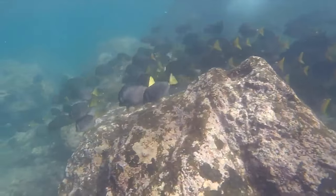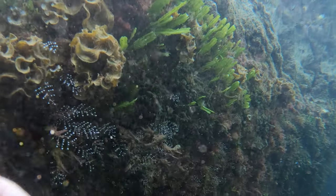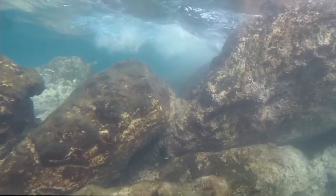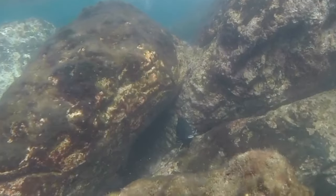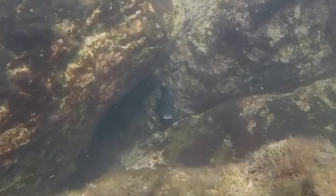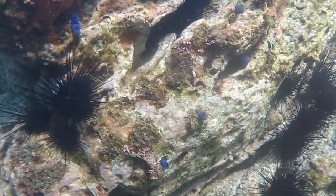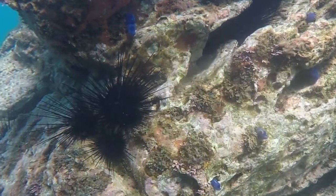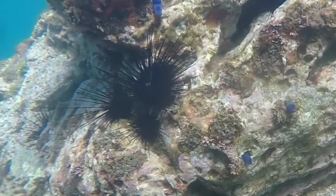And as I looked closely, I noticed there were lots of plants growing on the rocks. In fact, there were some fish who appeared to be actually guarding the rocks, so they were the only ones who could eat the plants. Not only were there plants, there also were some animals that had spines and other animals that seemed like blue tubes.